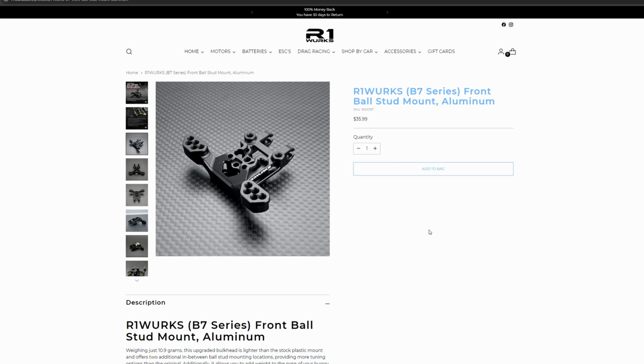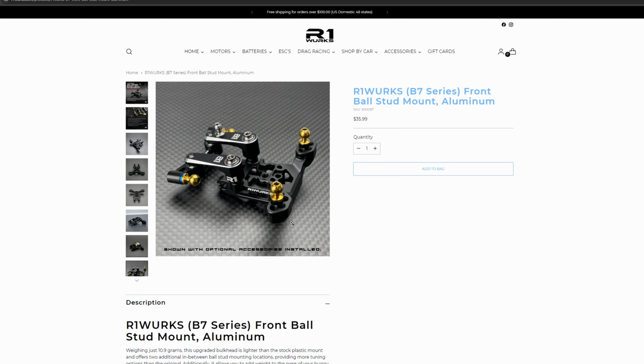Adding weight, being able to shift weight around on a two-wheel buggy is key to performance and getting everything dialed in. So yeah, it's kind of nice here that they made it so there's this little nice moldable chunk of brass that slides in there. Really clean looking, and R1 makes great quality stuff. I use one of their touring car motors, so yeah, check that out.